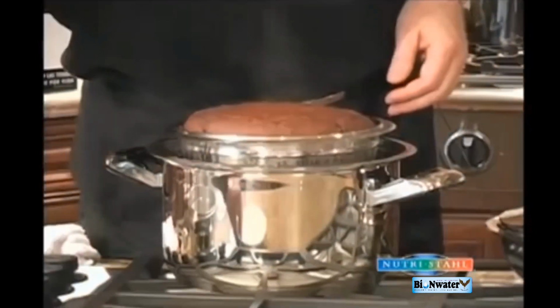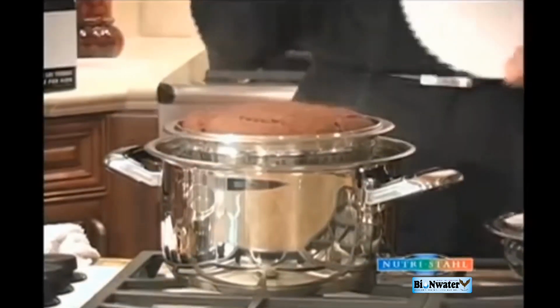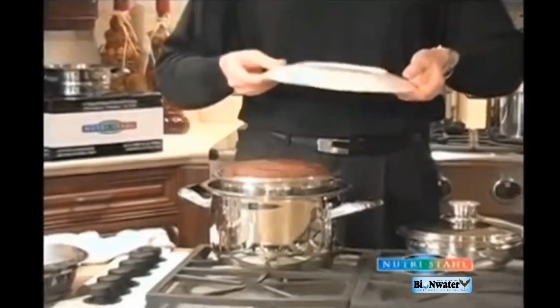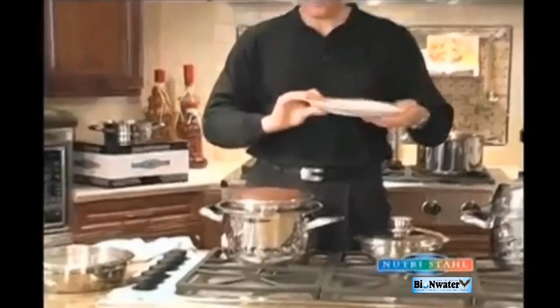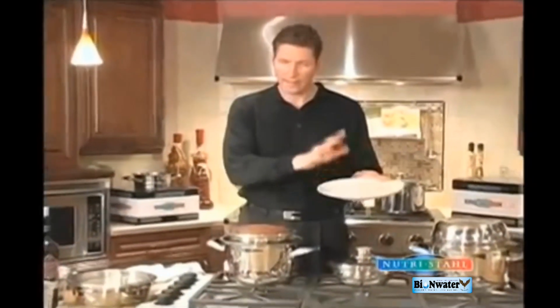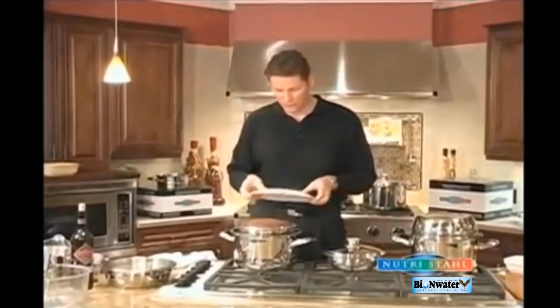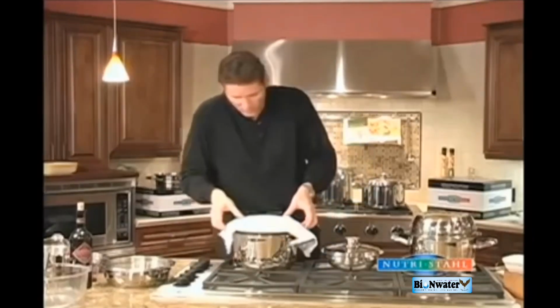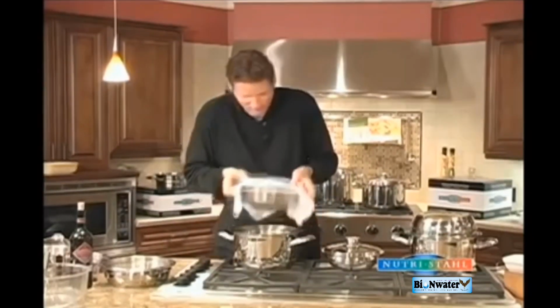Okay. Now with the cake, remember the cherries are on the underside, so this is going to be an upside down cake. We're going to set the plate on top. We'll flip it over and we'll let that cool on the side. That's for dessert. And then we'll be ready to serve the roast beef and the vegetables.